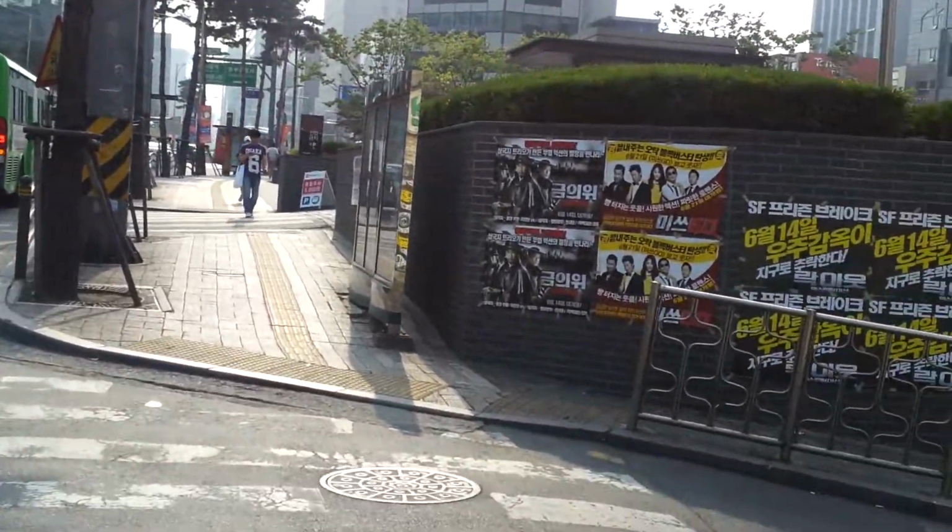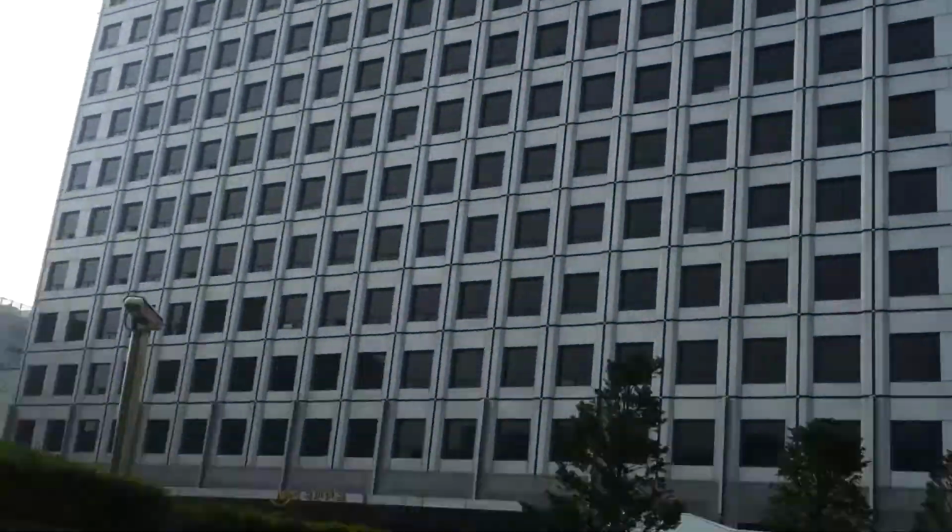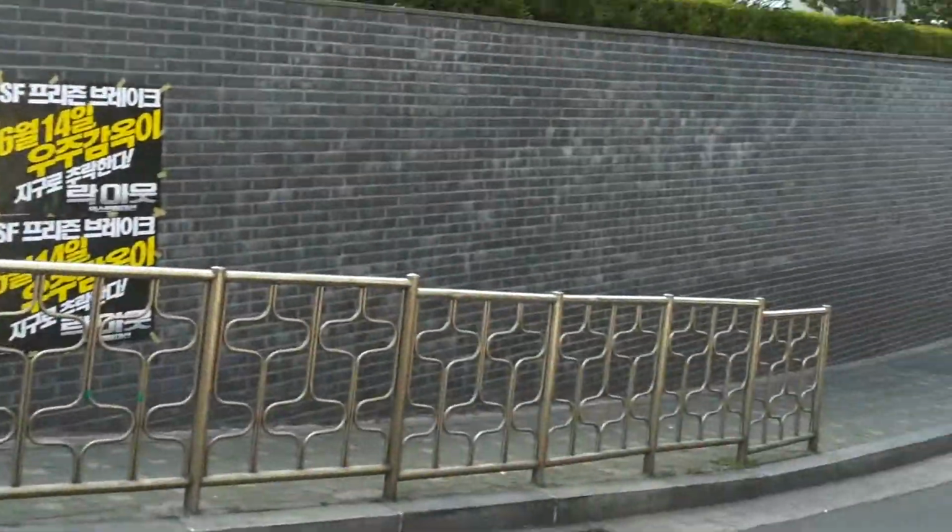So now we've gotten to this really, really large building. Very large building. And we're gonna take a right down this alley.